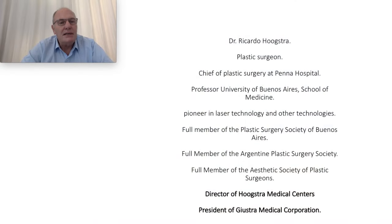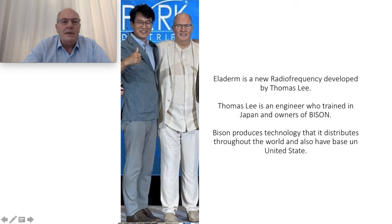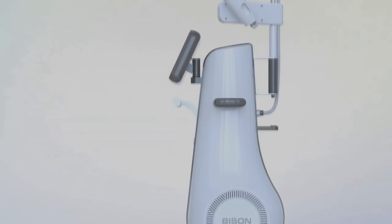I'm Dr. Ricardo Giustra, plastic surgeon, professor of University of Medicine, and I specialize in technology. Today I'm going to talk about a new product that is Eladerm. It's a new radiofrequency microneedle that was designed by Thomas Lee. Thomas Lee is an engineer who has trained in Japan and is owner of Bison. Bison is a big enterprise that produces technology that is distributed through the world, including the United States, and has FDA approval for many technologies. I'm going to show this equipment.